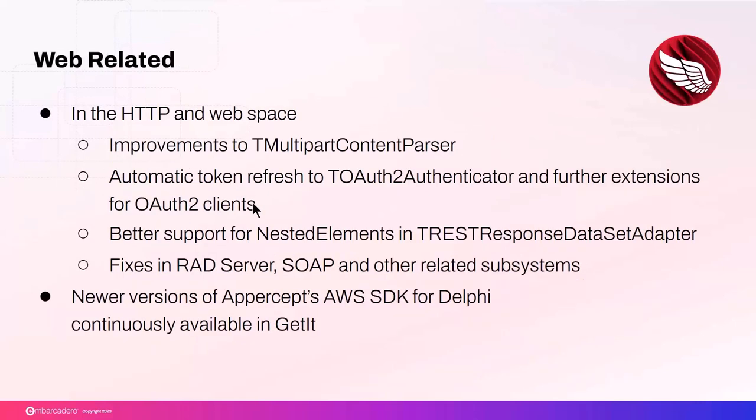Finally, there are specific improvements related to our web HTTP subsystems, including improvements in the TMultipartContentParser, and a significant number of improvements around open authentication to clients, or OAuth2. The OAuth2 authenticator handles refresh, but there are several other changes that would let you better handle login and authentication via Google, Facebook, or other providers.